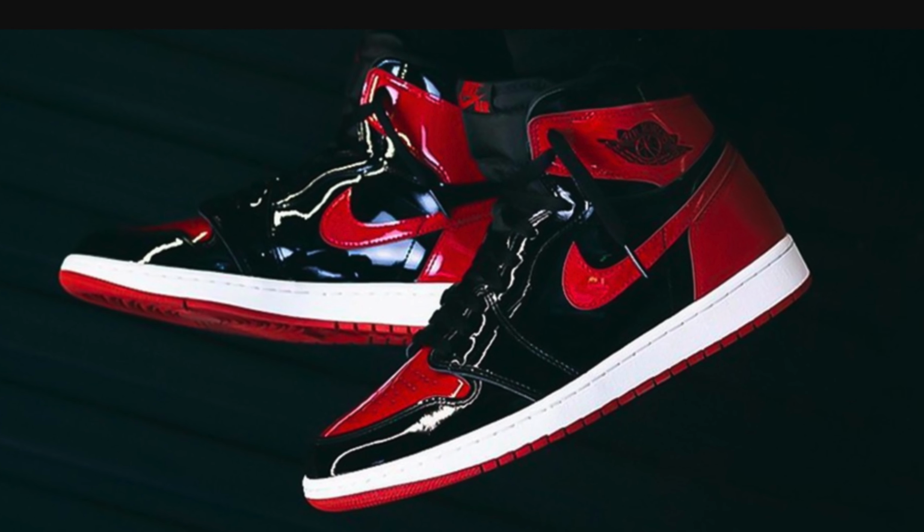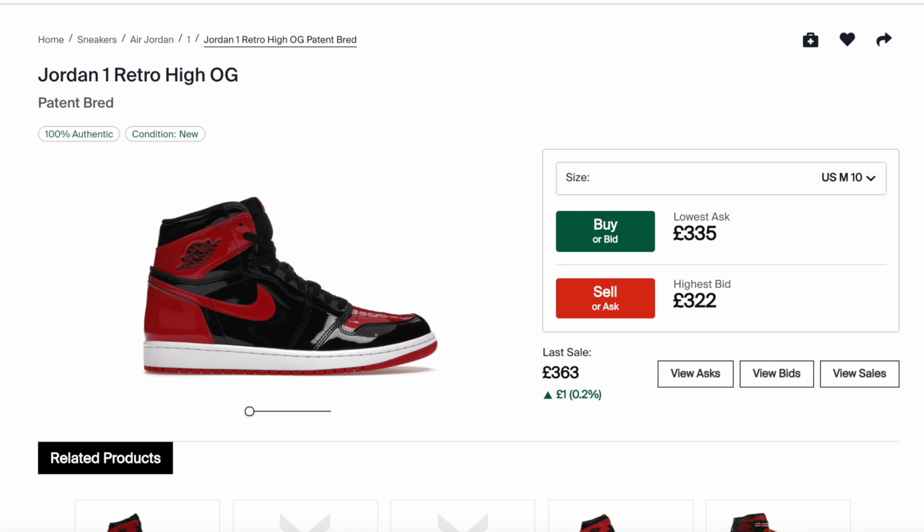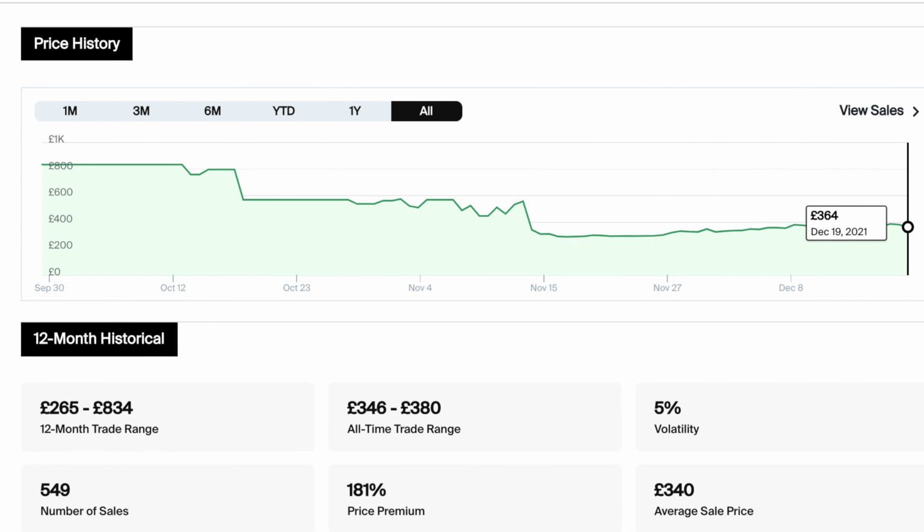Now in terms of colorways overall, the BRED is one of the all-time great color combinations, and this is going to be no exception. This is going to be straight up fire, and it's going to be in such high demand that the resale prices are definitely going to reflect that. Now in terms of pre-release market, this sneaker is currently averaging prices of about £350, which is a markup on the retail price of about 140%, so good returns early on.